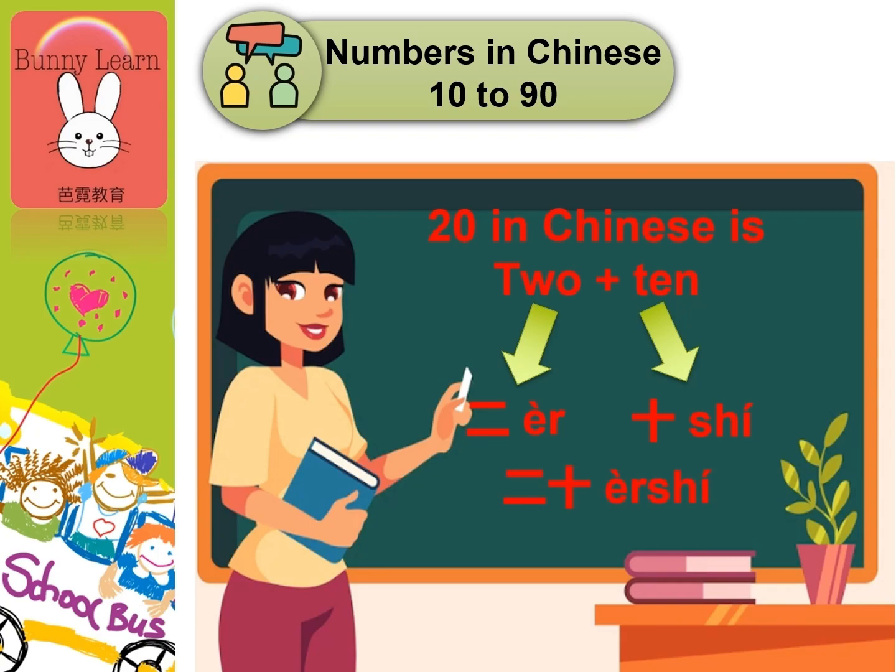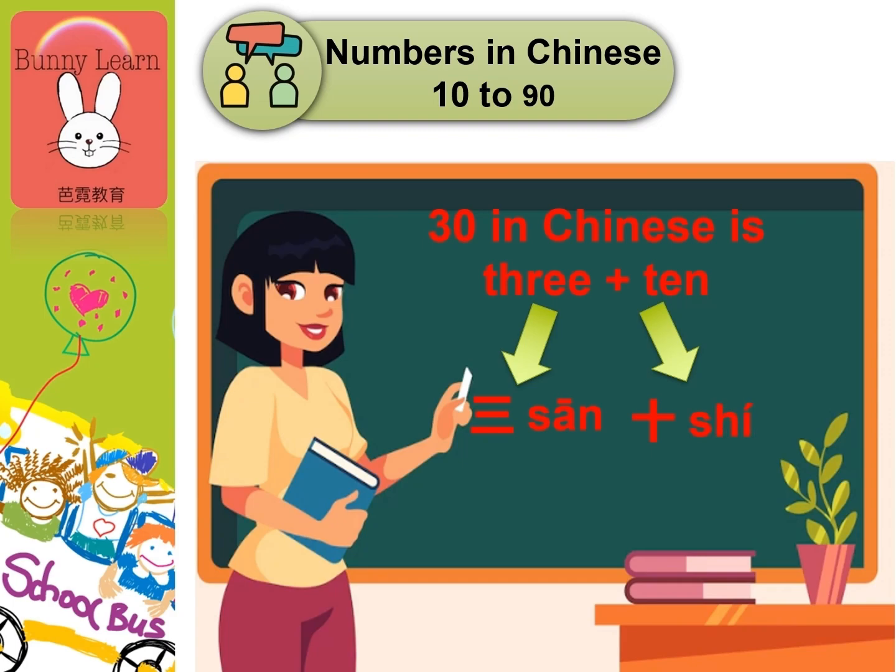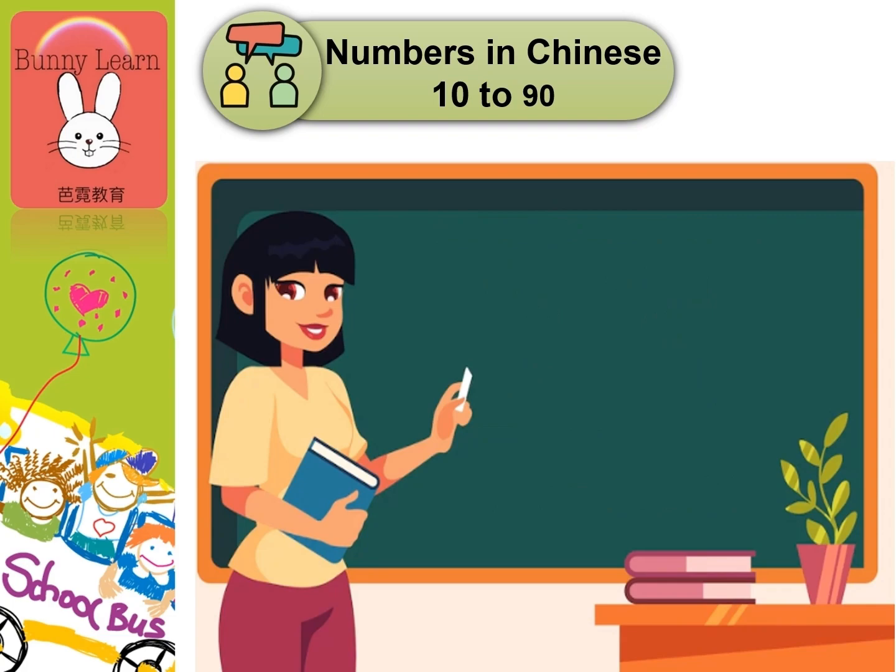Now let's do that again, but for 30. 30 is equal to 10 times 3. So we take the Chinese word for 3, which is 三, and then the Chinese word for 10, 十, and put them together. 30. Now let's do 40. 40 is equal to 4 times 10. So let's take 4 and 10 and then 40.